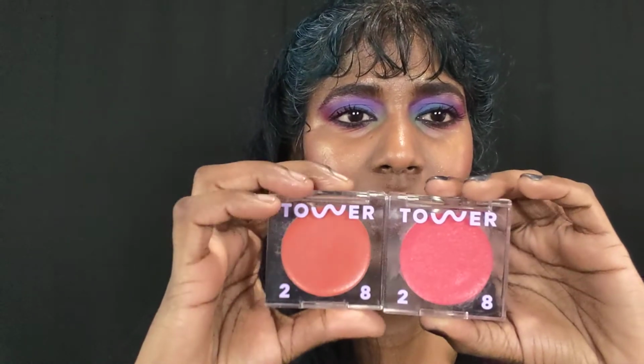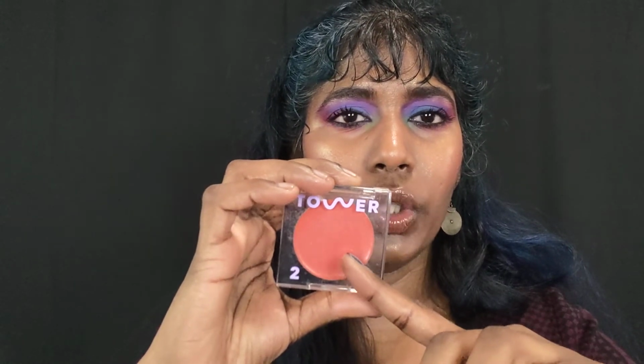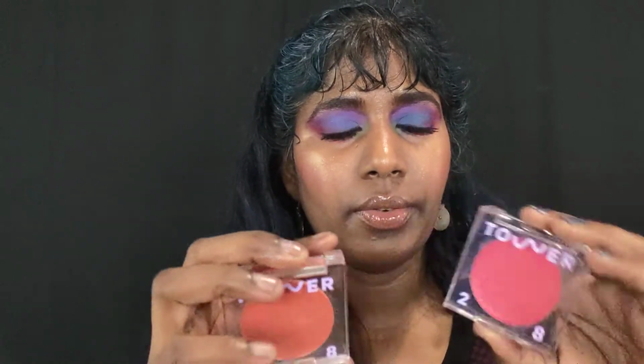They have one light shade, this is like a dusty pink. And then they have this watermelon shade, beautiful, right? And then they have this one. Only when you keep it side by side, you see this is more like orangey red, and this is more watermelon, right? Both have red tones in them, but this is much pinker.